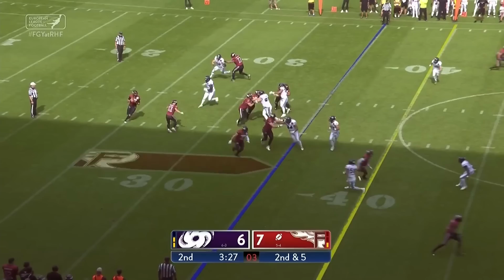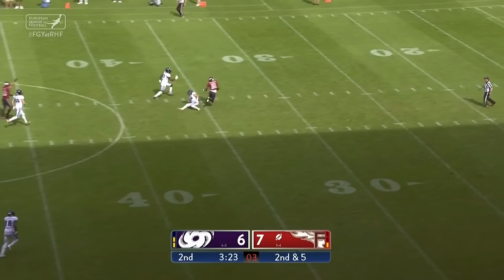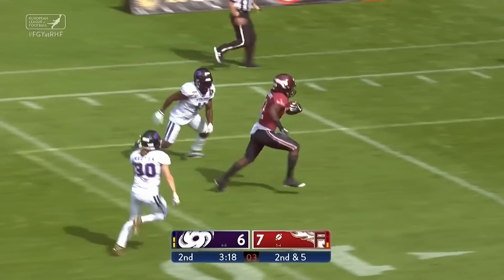Clark will now roll right. Has protection. Lofts the ball deep down the field. It's up for grabs. It's hauled in by Kwofi. Harlan Kwofi staying on his feet, and he will go. Touchdown Fire.